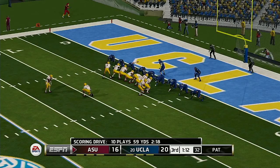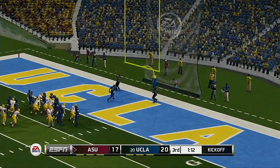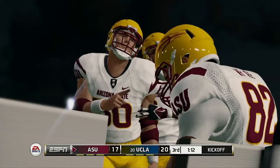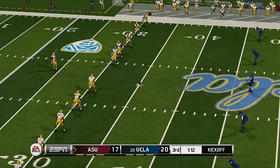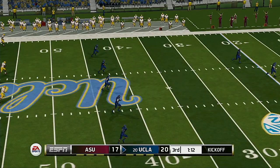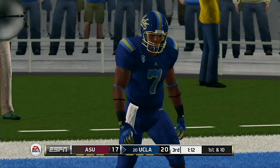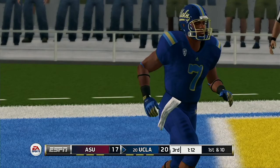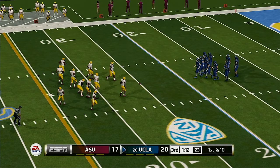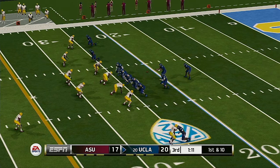The draw within a field goal. And he converts the extra point. Arizona State to kick. He just drills this one. Goes into the end zone, down for a touchback. The defense shut him down on their last drive, forcing a quick punt. UCLA has a 3-point lead.